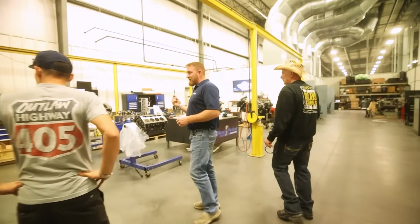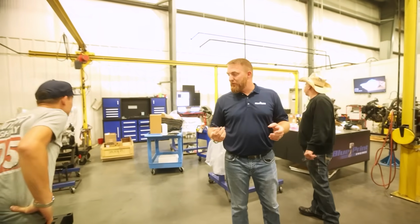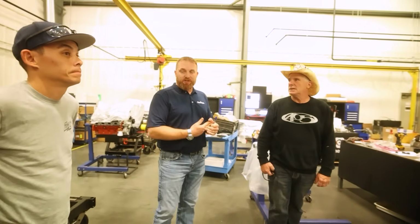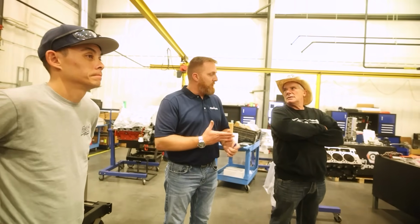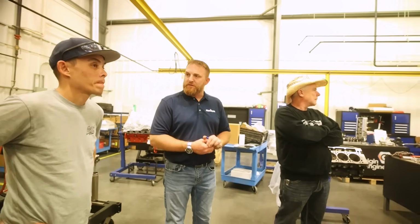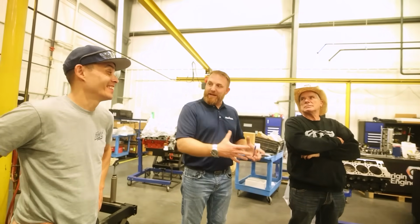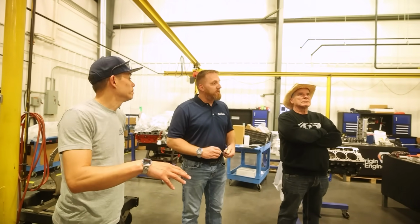So this is R&D, testing and validation. This team in here builds all the new prototype engines, does all the bills of material, any type of work instruction that they have to have going down the production floor. So job breakdowns, owner's manuals, repair guides for customers, parts manuals. This room kind of brings everything together. This is always the hardest part, right?